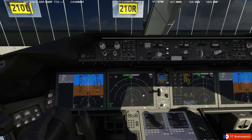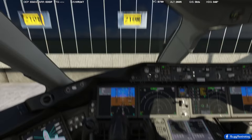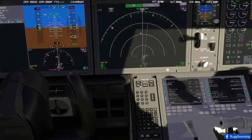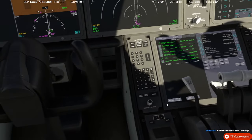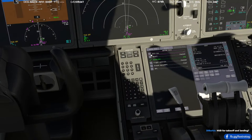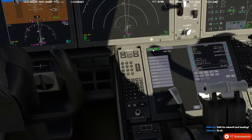Autothrottle set. TCAS set. Don't want to set a TCAS just yet. So what I'm going to do is just clear the checklist because I don't go through the onboard checklist, but there is an onboard checklist for you to use. So we'll override the checklist there. And checklist override there. Checklist override there, and that should allow us to just continue.